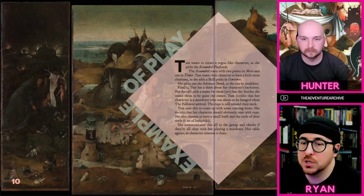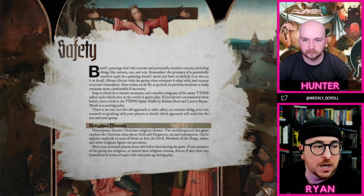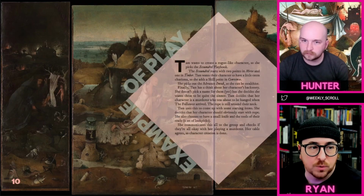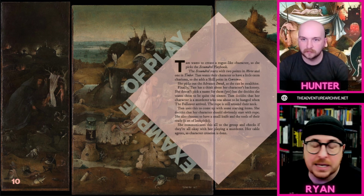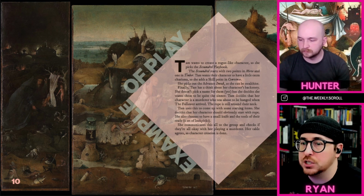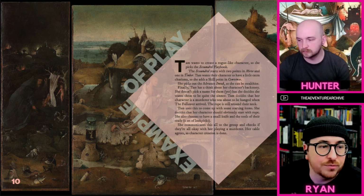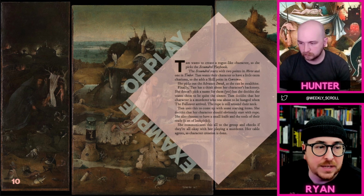Yeah. So there's a little example of play here, which is interesting. I like that we get to that before we actually get to the rules. But it says Tam wants to create a rogue-like character. That's an example of how to play with the playbooks. So she picks the Scoundrel playbook. The Scoundrel starts with 2 points in Move and 1 in Tinker. Tam wants her character to have a little extra charisma, so she adds a point in Convince. She picks out the advanced Sneak so that she can be stealthier.